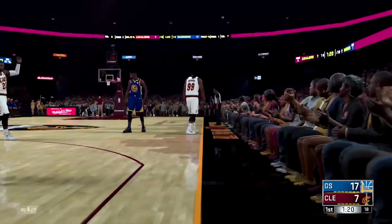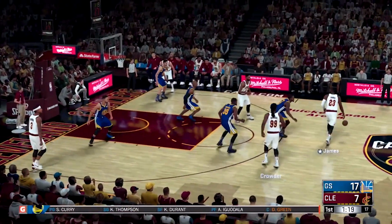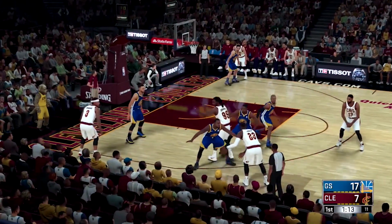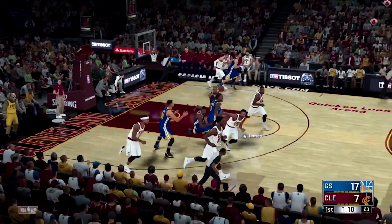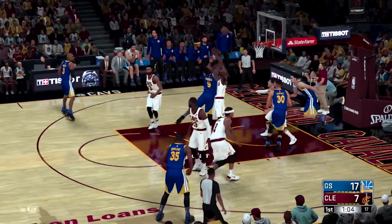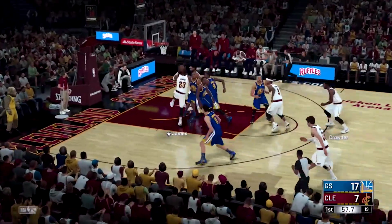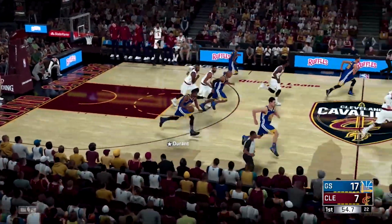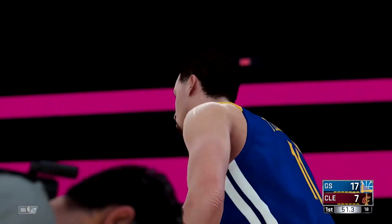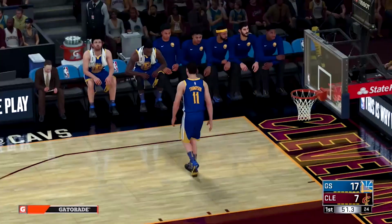West is checked in for Draymond Green. James dishes to Crowder. Back to LeBron. Crowder is screen on Iguodala. It's stolen by West. Durant kicks to Iguodala. That shot, no good. So Cleveland will take it the other way. LeBron outside. And it's sent back by West. Thompson in the corner. Out of bounds. Cleveland takes possession. Rose, he's checked in for the Cavaliers. Sean Livingston, he's checked in for the Warriors.